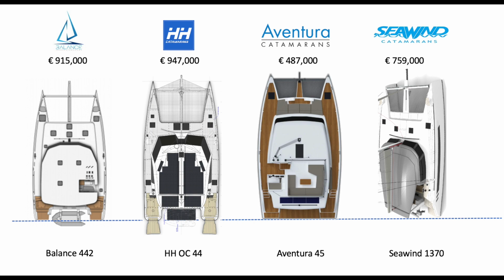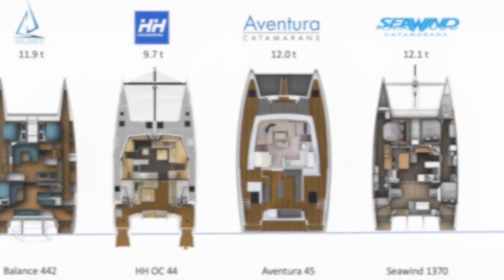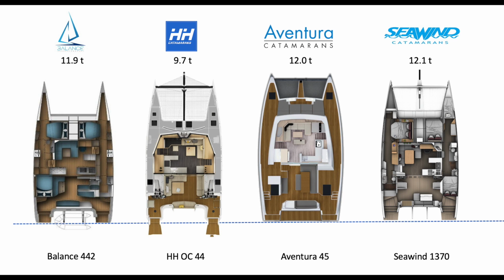Then let's look into the saloon here. The HH44 is really quite remarkable for its size. When you look at that depth and the width of that saloon, you've got a lot of space in there. It is bigger, I would say, than the Balance 442 and bigger than the Seawind 1370. The only one that gives it a run for its money is Aventura 45, which would be probably bigger square footage wise simply because of the depth.